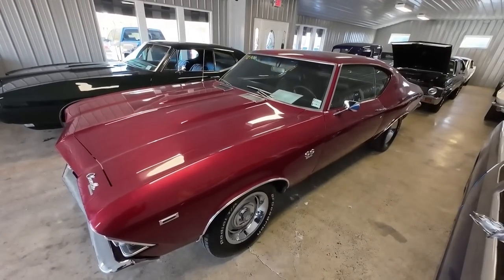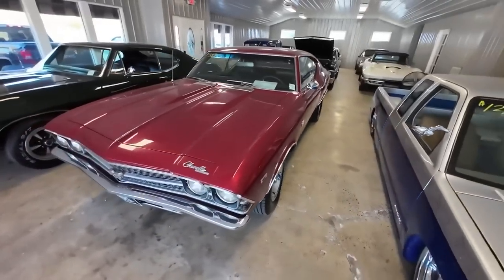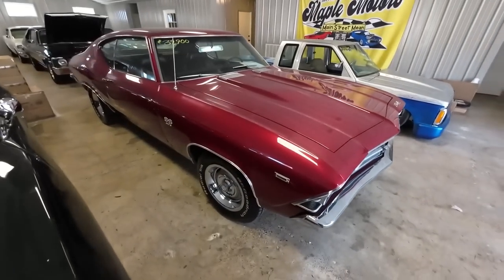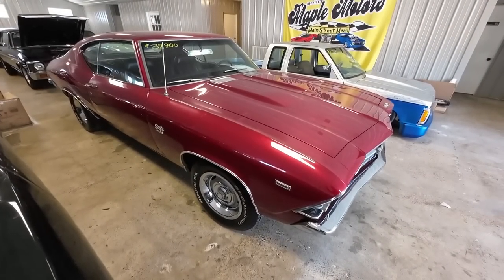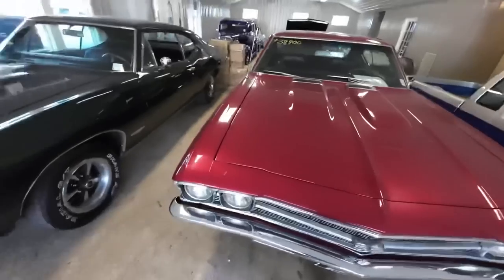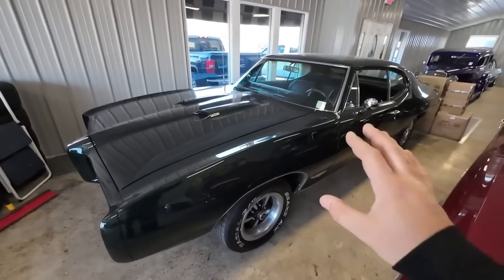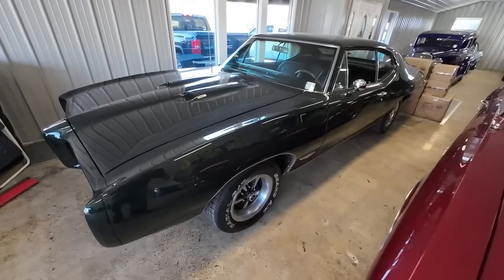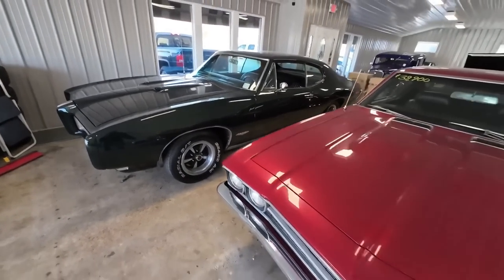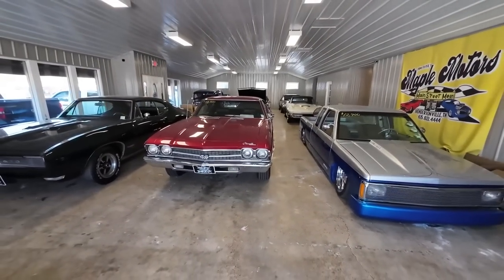Right next to the S10 is a 1969 Chevy Chevelle priced at $39,900. A lot of cars do sell before I can list them. Also, I'm doing so many videos that I don't keep up with which ones sell until I see them sold. This one actually sold. I thought it was available as well, but we do go through about 60 cars a month here. This was a 68 GTO, and it's also sold. But guys, there is always more that come through the lot.